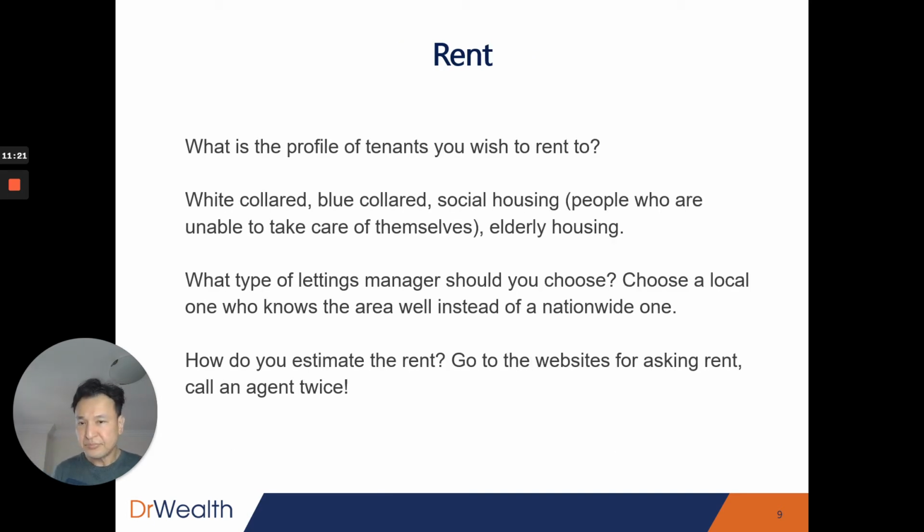Now, rent. What is the profile of tenants you wish to rent to? Generally, I prefer white-collar workers because I feel that they are less likely to lose their job. They will get a promotion faster, pay rises, and also white-collar areas are likely to fetch a better resale price because a lot of families will want to shift there because of good primary schools. Now, there are some landlords that like blue-collar areas, which is not bad. You could have people who are more senior, who work in car workshops, and they have generally good, stable income, and that could work as well, and the yield could be high.